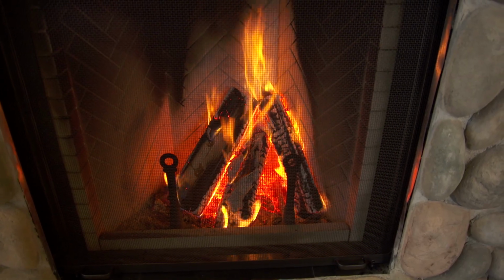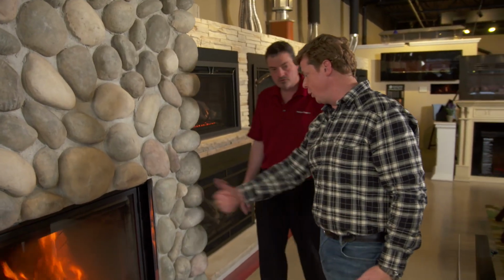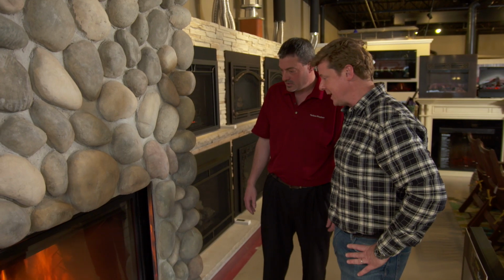Well, there's nothing like a real fire. No. But it does come with some work. You've got the heat loss, but you've also had to bring the wood in. You've got the ash left over at the end.